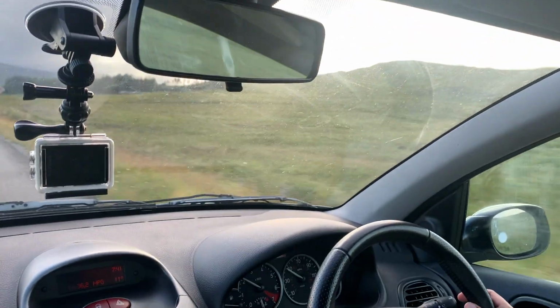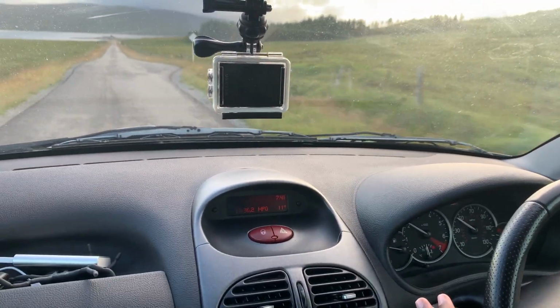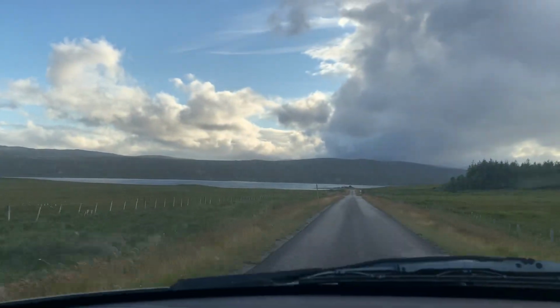You know, what more can I say? It's got a 2 litre naturally aspirated engine, 140 horsepower. I would say get the 180 horsepower engine, but this one is pretty nippy, and it's good to compare it with the FN2.